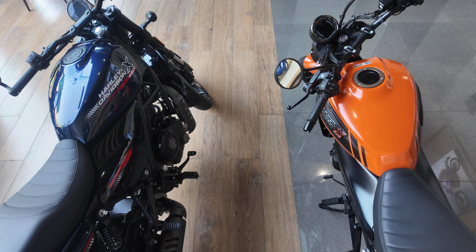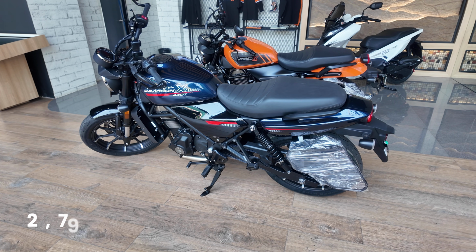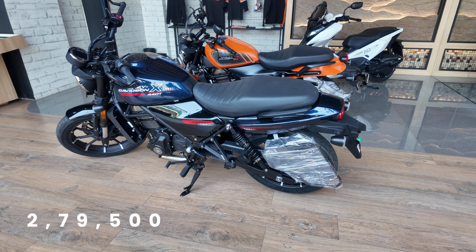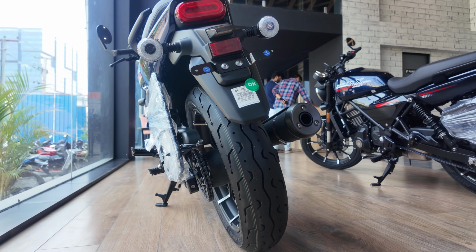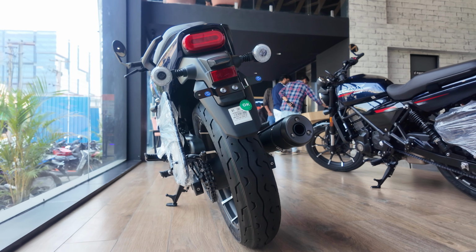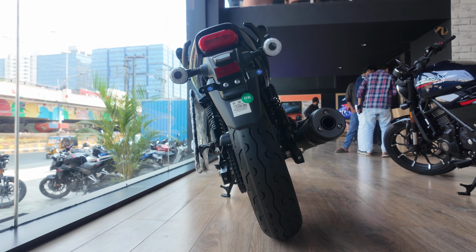First off, there is no base model on this. It is just one variant and it costs a humongous 2.8 lakhs, and by the way, that is just the ex-showroom price, not even on-road. The on-road cost in Hyderabad is approximately 3.6 lakhs. Seems like the hit by the GST is being absorbed by this bike alone.